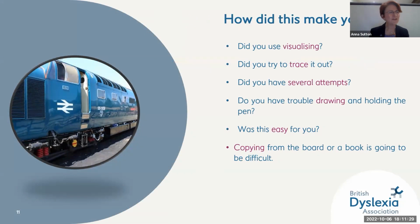How did this make you feel? Perhaps you tried visualizing the symbols. Did you try tracing it out first? Maybe you had a couple of attempts. Perhaps you have trouble with drawing and holding the pen, or maybe this was easy for you.